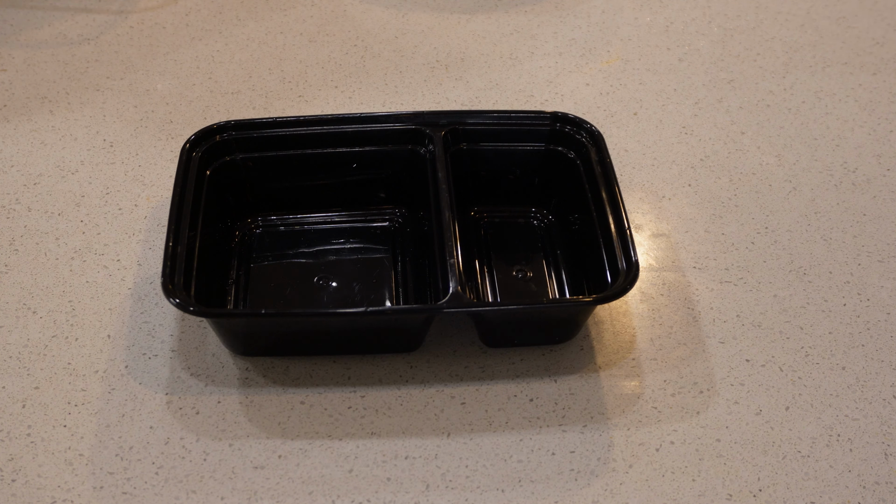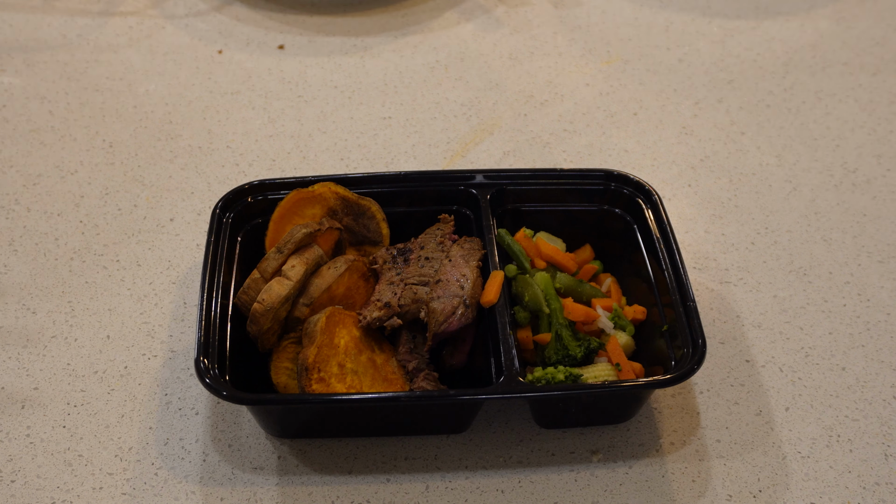We're just gonna be doing some sweet potato along with some steak and some veggies on the side. One of my favorite things to do with this meal is turn it into a plate with a Caesar salad. That is like the best combo ever. Next meal we're doing are some of the small roasted potatoes with some chicken and some veggies, of course.